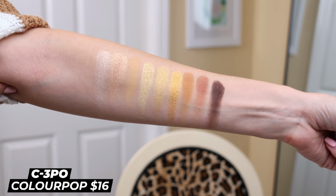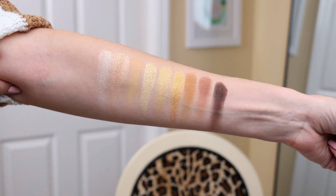I think they really do, because this is C3PO to me. I mean, look at him and then look at the color story, right? It matches. I think the quality of these shadows is absolutely beautiful, really nice. Now, it's a neutral yellow gold palette. Are you going to get versatility out of this? Not really. It's pretty one-noted. I created quite a few looks with this palette, and I feel like the looks looked very similar.